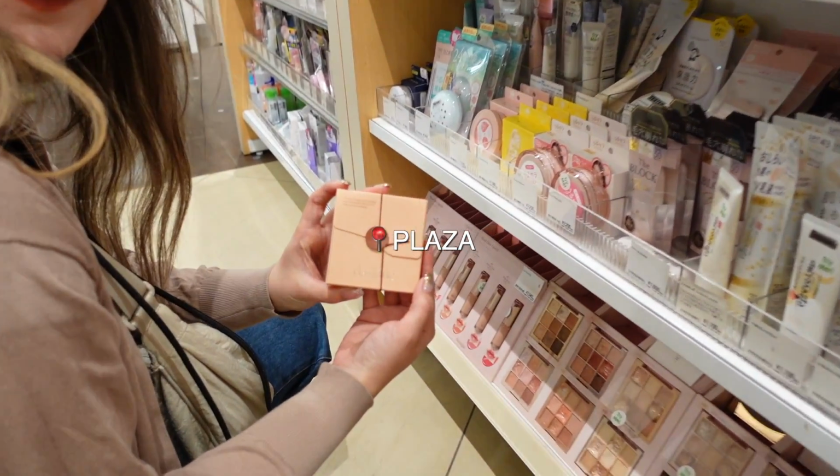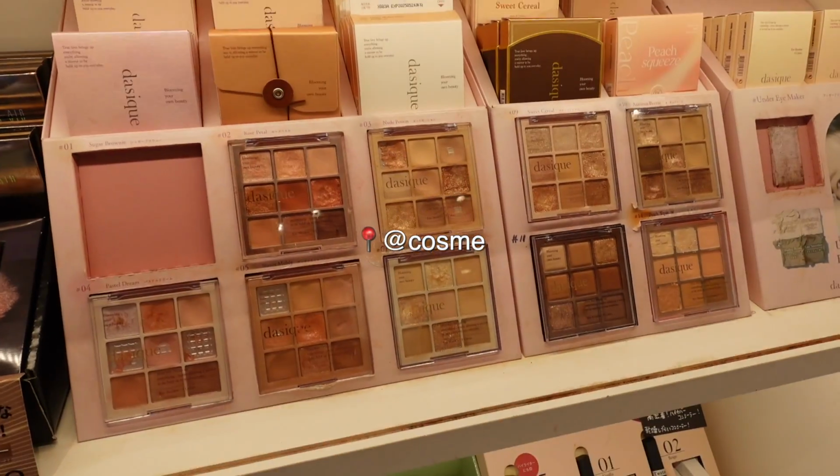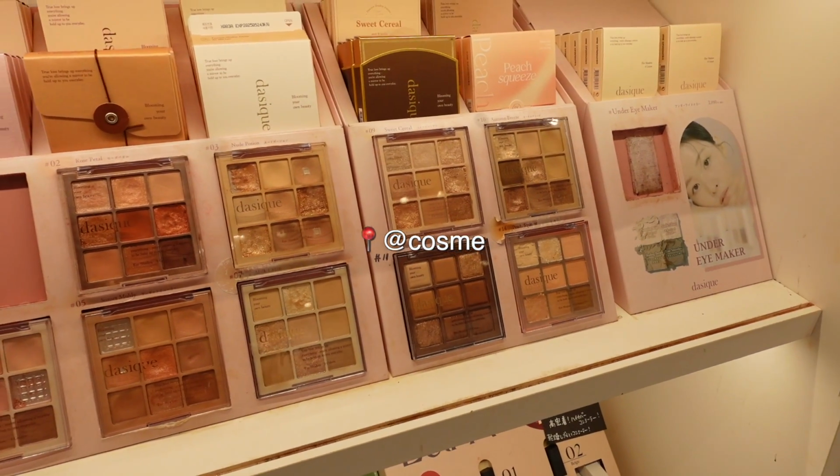And even in Japan, I was surprised at how many stores actually sold it. Like even Matsukyo and at Cosme, they had dasique in their palettes. And honestly, they were better stocked than Olive Young. So if you're in Japan, check them out as well because they are some of my favorite palettes. I feel like just the color combos they come out with are beautiful. They also have a really nice mixture of matte, shimmer, and glitter. And the pigment is also that perfect level where it's not too strong or too light. So yeah, definitely recommend their eyeshadow palettes.